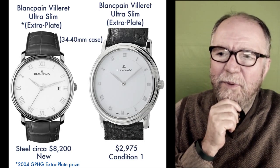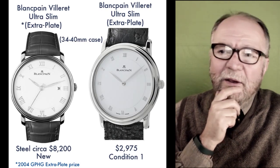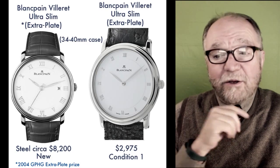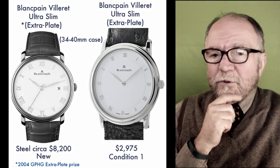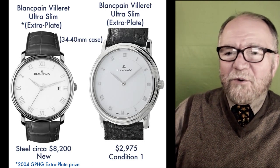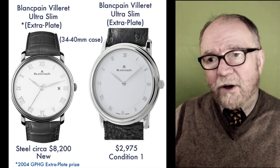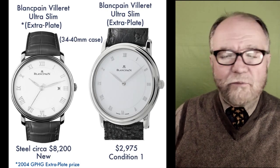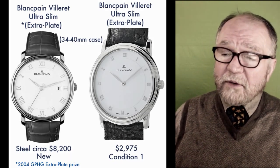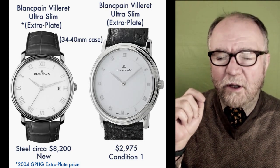Back in 2004, a Blancpain called the Villeret Ultra Slim, or Extra Plat, won the Grand Prix prize for, at the time, they used to have one for the ultra thin or the ultra slim, whatever they call it, but it's referred to as Extra Plat for the thin ones. $8,200 new, and that's in steel. Now I found one at Chrono24, and this is the unnegotiated price in condition 1, at $2,975. Now this one is a little different than the one on the left.